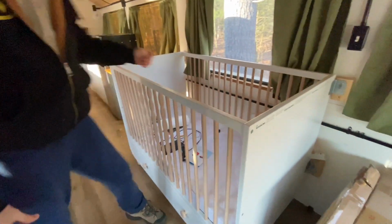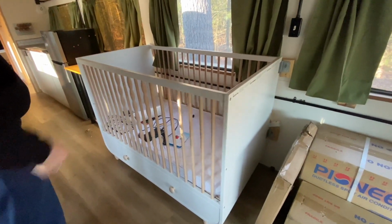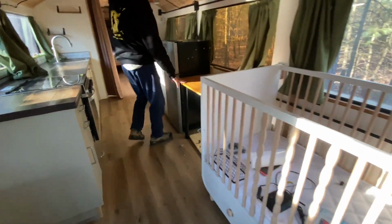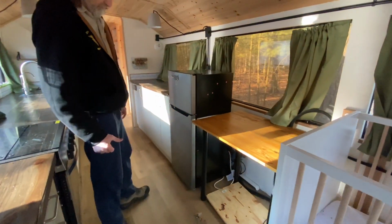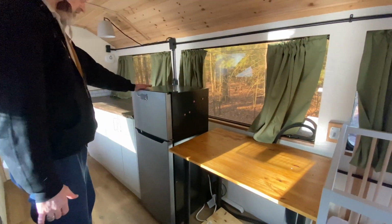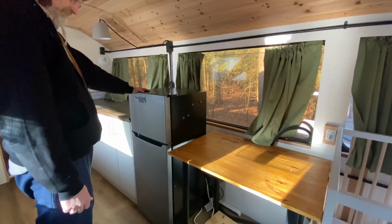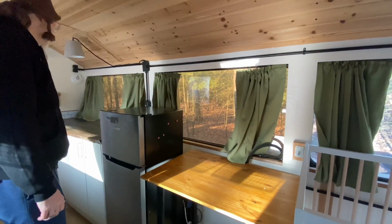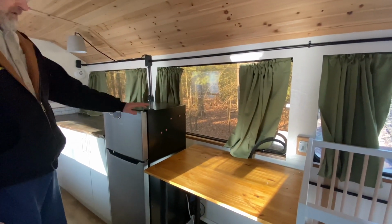Which obviously is a little bit hard to see, but we're not really keeping that. We're not keeping the crib. No, thankfully, we have no need for that. I don't think we're gonna end up using this table either. And this little 8 or 10 cubic foot fridge is gonna be too small for us. So we'll do something else with that.